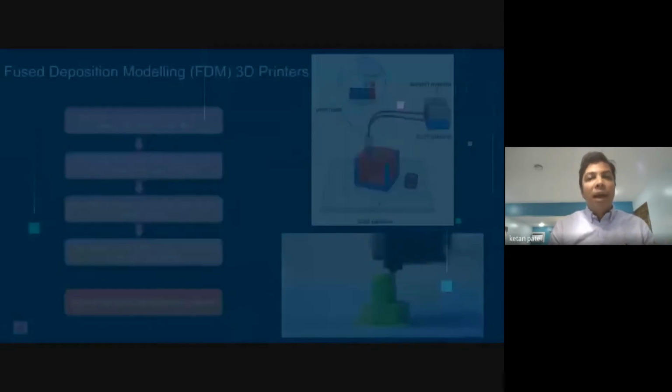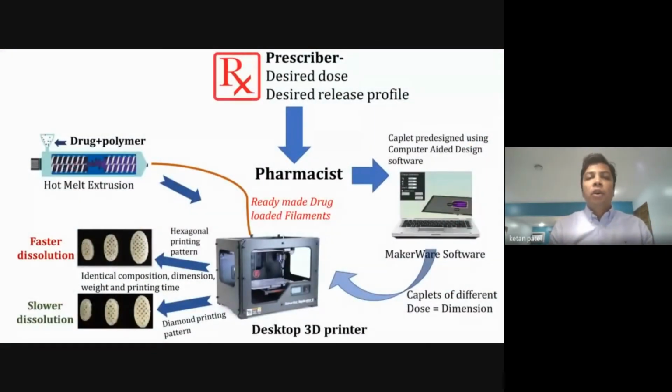What is the concept behind this 3D printer? So the concept is, at least in USA or many European countries, and in India, mostly the drugs are available as a unit dosage form. But usually the prescriber prescribes some dose, and some sort of compounding is also involved in some of the dose customization. So desired dose and desired release profile, if the prescriber will in future think that, okay, the desired dose. So we are moving forward to the individualization of the therapy based on the genetic makeup.